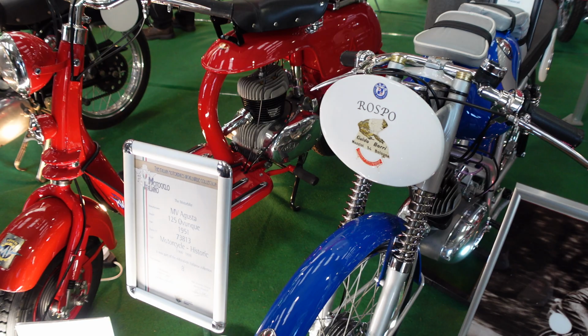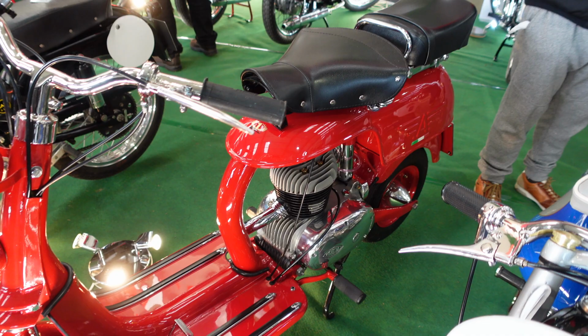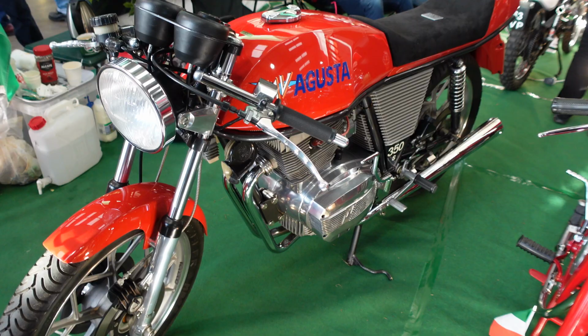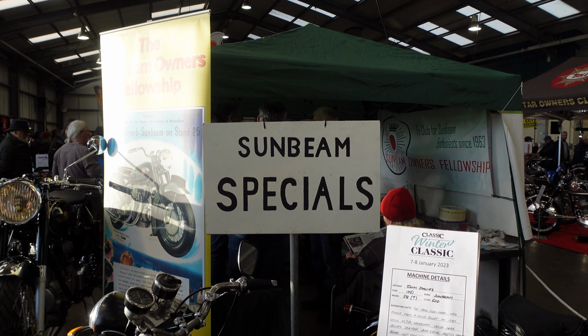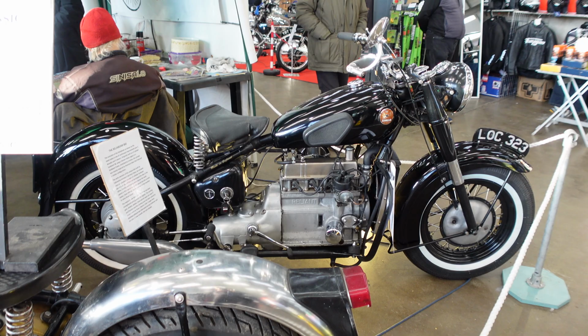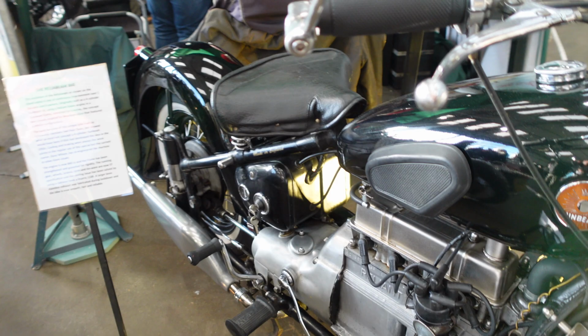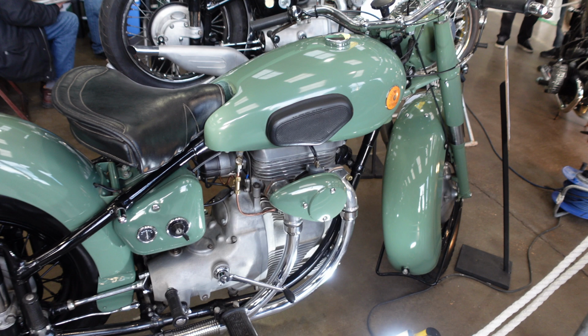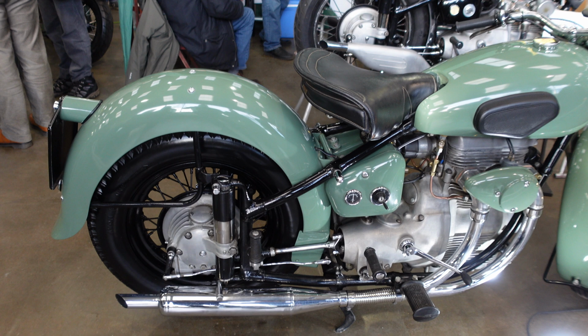I see all the kids riding around on electric scooters these days. Imagine riding around on this in 1951. How cool. So we were speaking to the owner of this Sunbeam bike for a while and the guy's done some serious tours and mileage on it, including the North Coast 500 in Scotland.